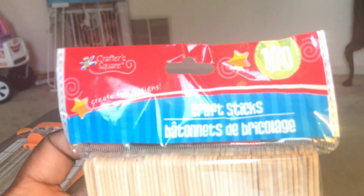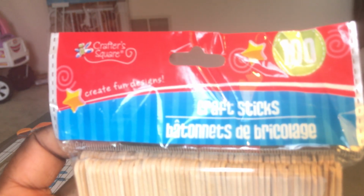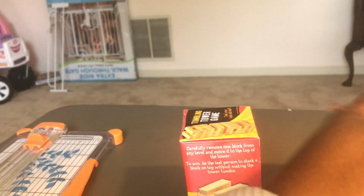All right, the next area is craft sticks. You never can get enough craft sticks. They have different sizes. The larger size is open because I used them for a craft already. So these are just the small craft sticks, and it's 100 count. $1.